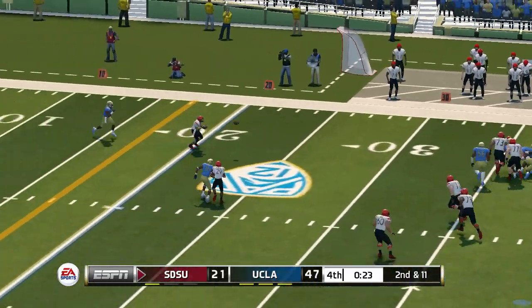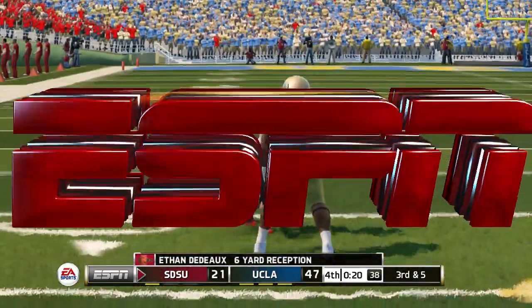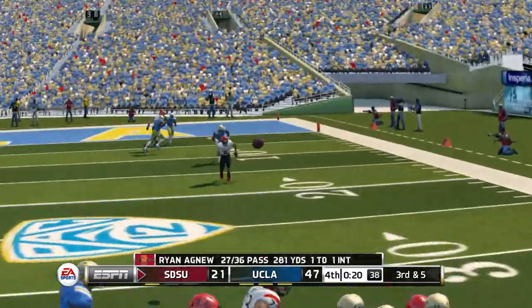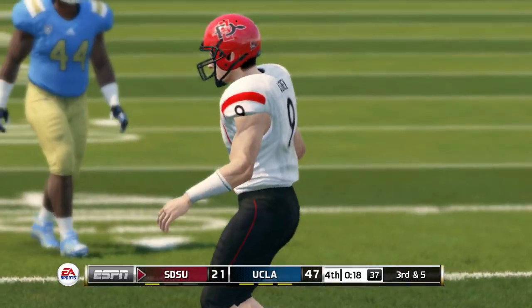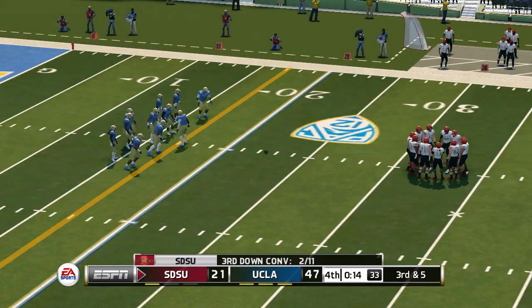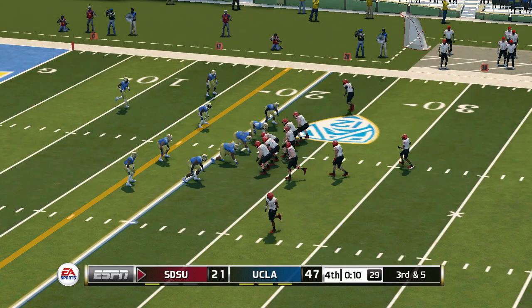Under heavy pressure. Throwing on the run, and he pulls it in. He's hit and taken down. Everything about that play was crisp. The route, the throw, the catch, that's fun to see. Third and 5 situation. Ball on the 22.